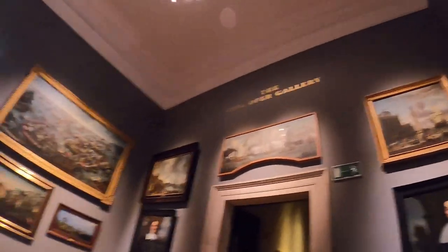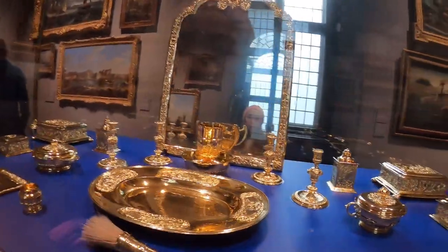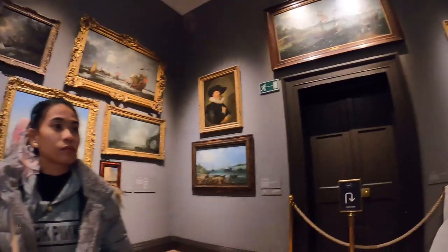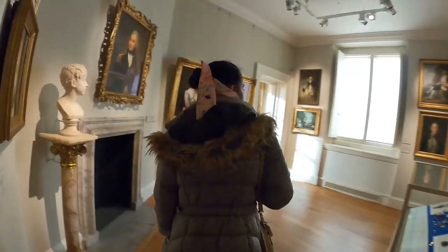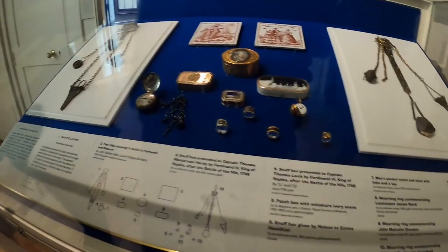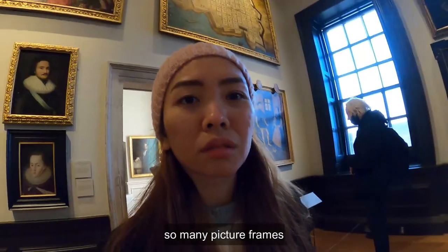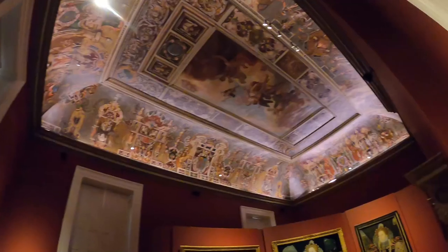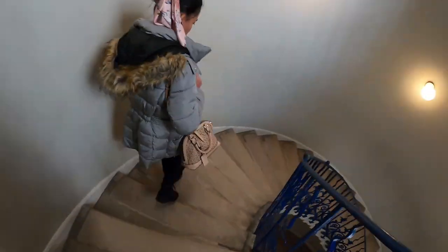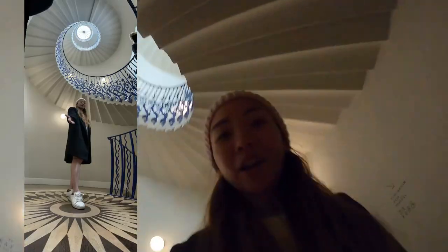Gallery, the bridge room. Queen's bed chamber. Closet. And lastly, the iconic elegant tulip stairs, the first geometric self-supporting spiral stairs in Britain. Let's go! It's beautiful. See ya. Enjoy the rest of your day. Thank you.